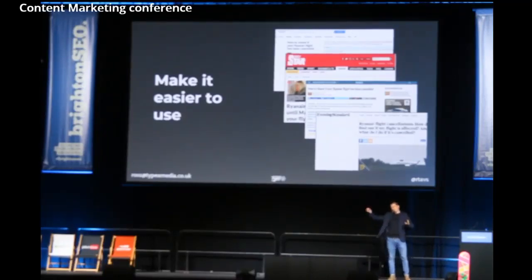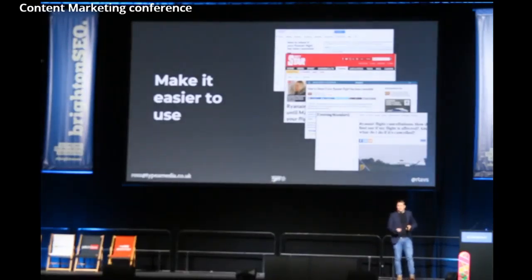Nina, to go scrape that out, data warehouse it, and turn it into a little tool where you put your flight number in, and then it tells you if it's cancelled or not, and if it is cancelled, a direct link to get a refund.